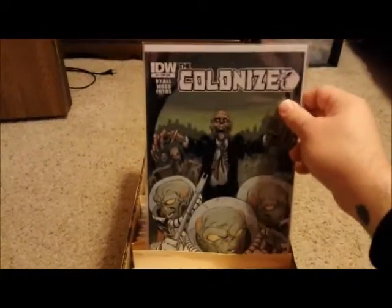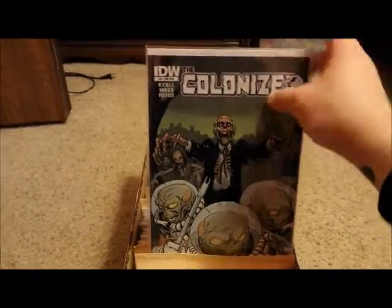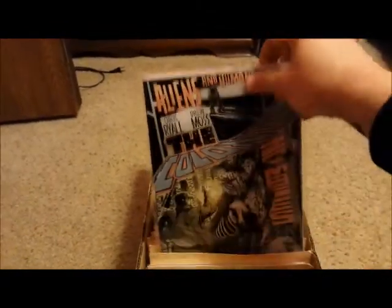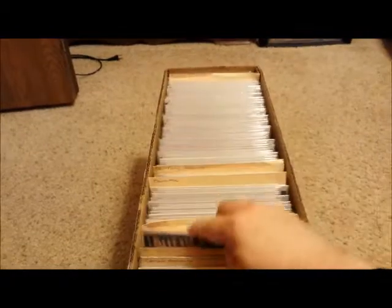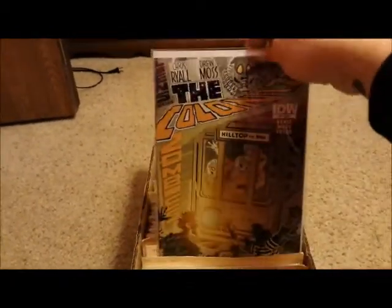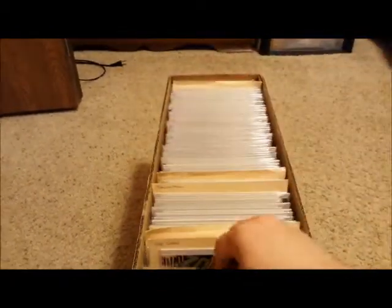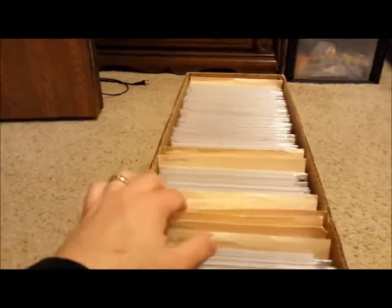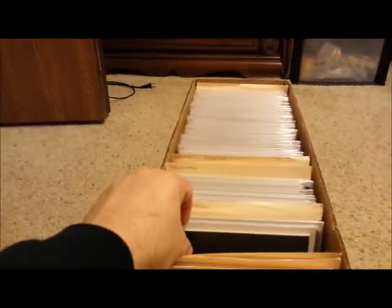It was pretty awesome. This is the Colonized issue one. Pretty cool little mini series here. Two. Three. Four. It's pretty much aliens. Oh, sorry about that. Aliens come down and make zombies when they crash. Pretty crazy, but fun.